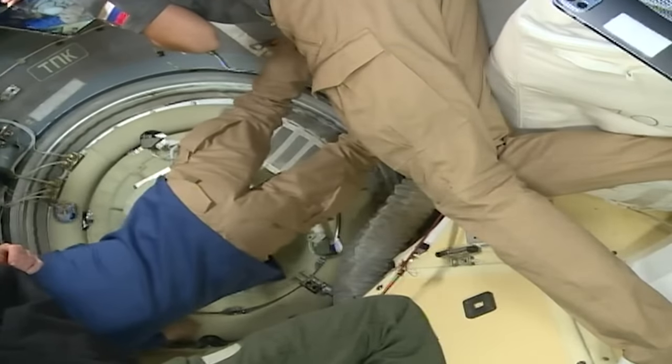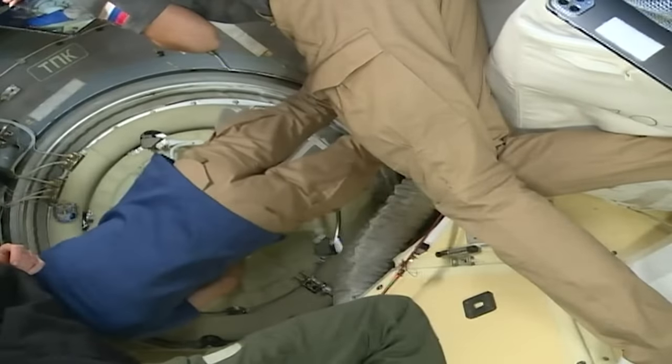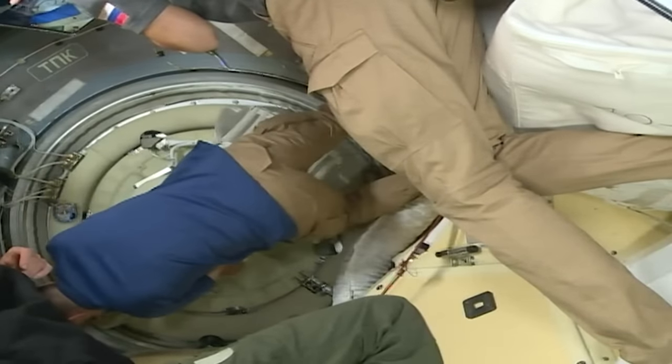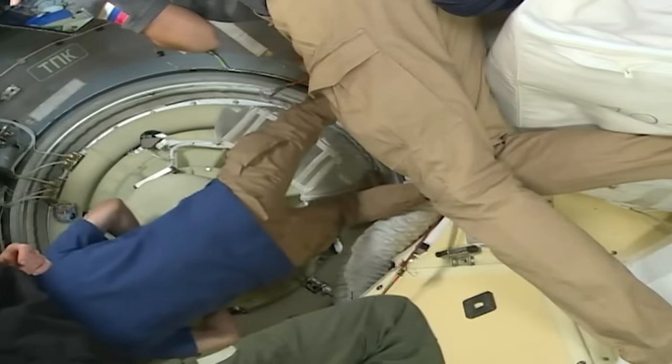Four and S6 are no longer illuminated. Copy. And the hatch closed on the Prichal module at 11:38 p.m. Central Time, 12:38 a.m. Eastern Time.